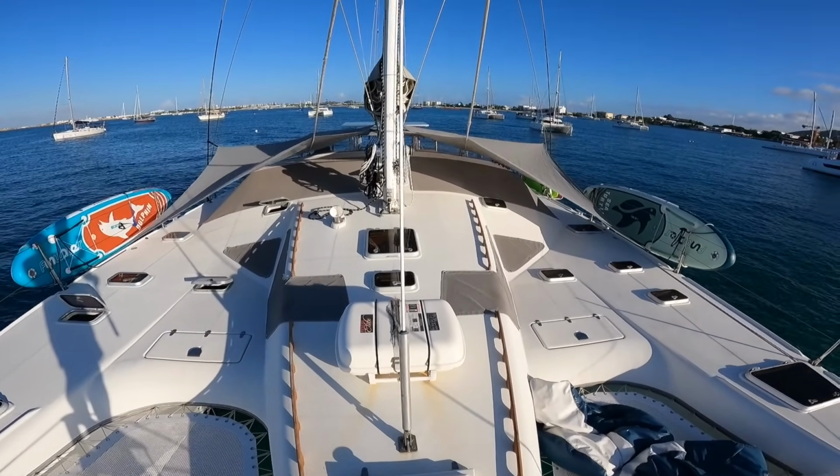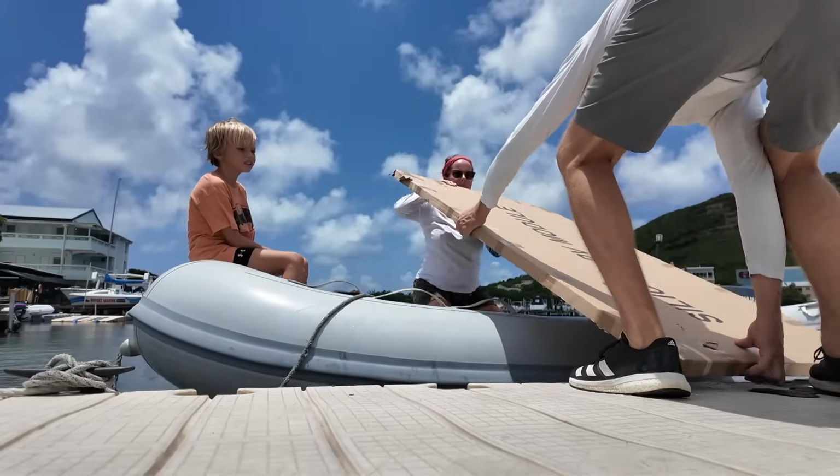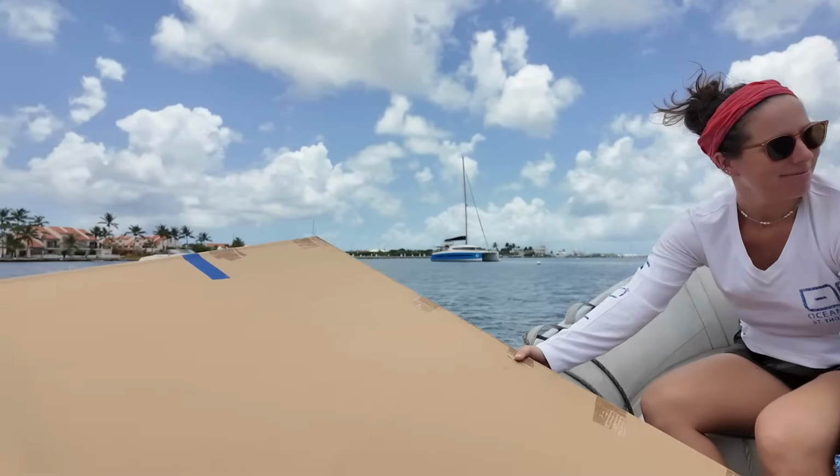This week on SailAway, it's finally time for our massive solar upgrade. But doing this while at anchor requires some special techniques and planning.